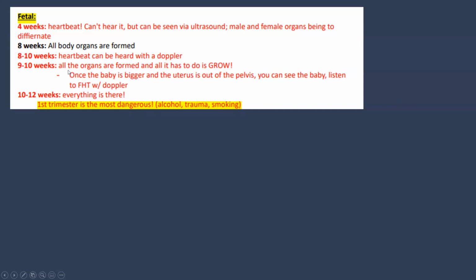And then of course, at 9 to 10 weeks, all the organs are formed and all it has to do is kind of grow. So the baby's bigger and the uterus is out of the pelvis. You can see the baby and you can actually hear the fetal heart tones with the Doppler.